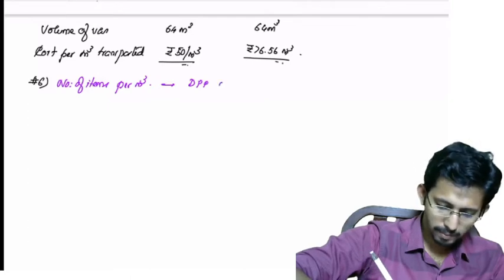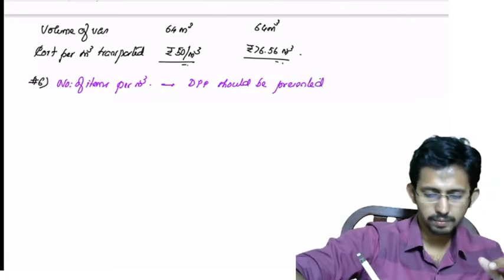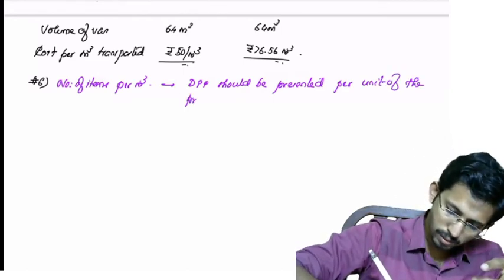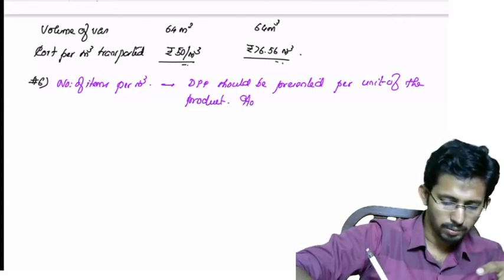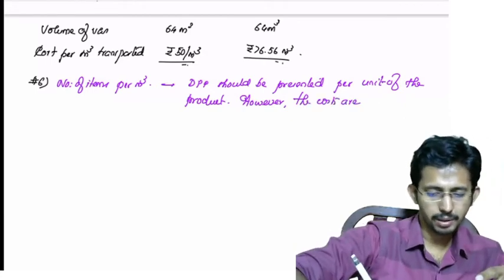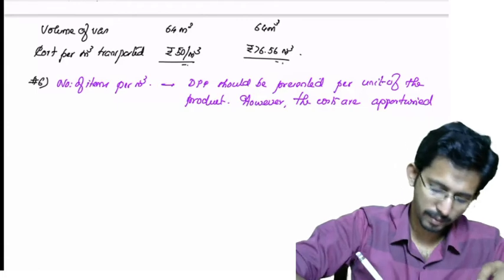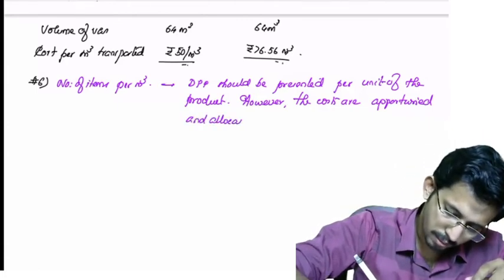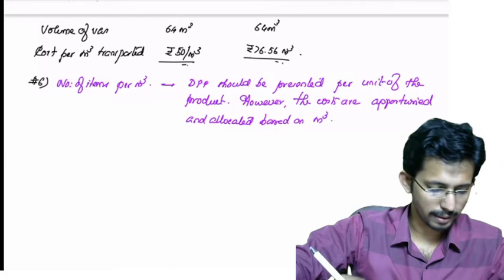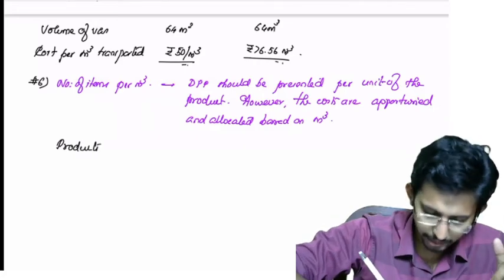So you can write here, DPP should be presented per unit of the product. However, the costs are apportioned and allocated based on meter cube. Okay, now how do you compute this? You have the products and then you have number of cartons.